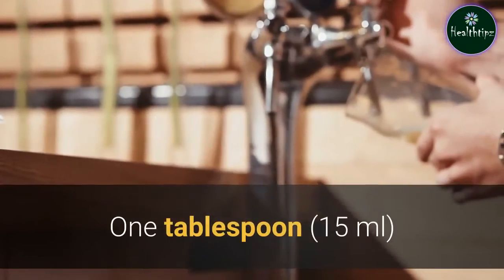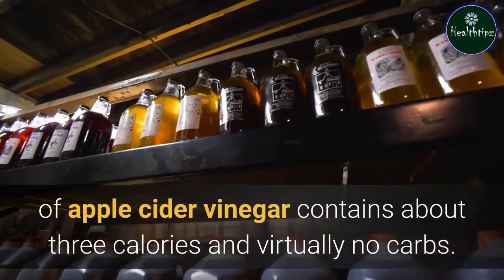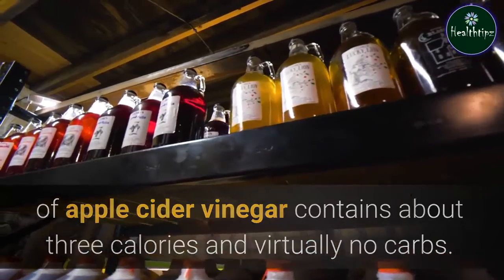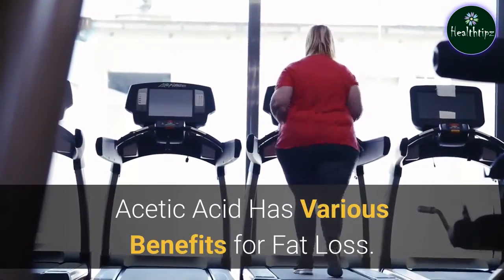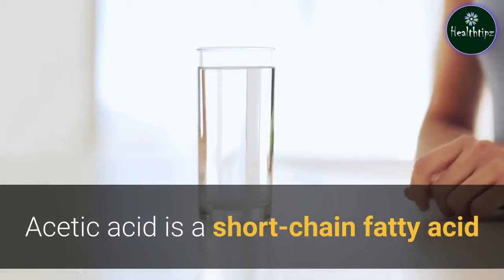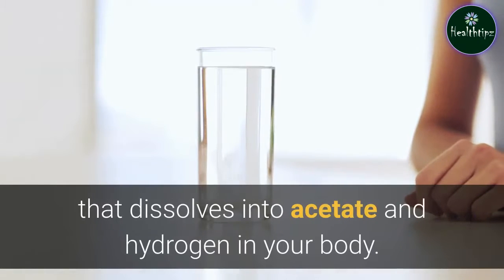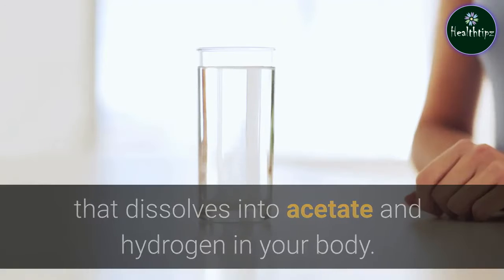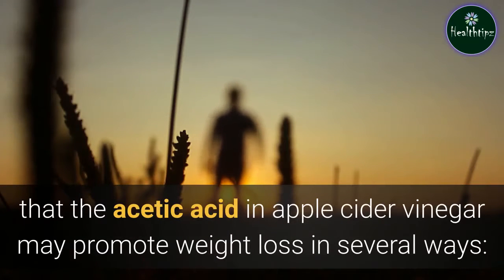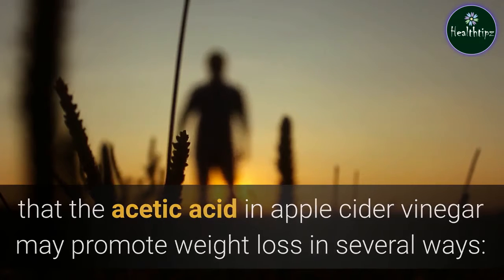1 tablespoon (15 milliliters) of apple cider vinegar contains about 3 calories and virtually no carbs. Acetic acid has various benefits for fat loss. Acetic acid is a short-chain fatty acid that dissolves into acetate and hydrogen in your body. Some animal studies suggest that the acetic acid in apple cider vinegar may promote weight loss in several ways.